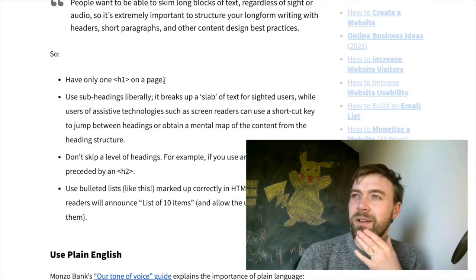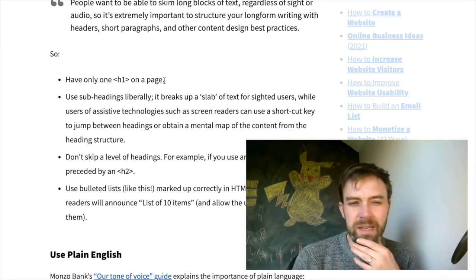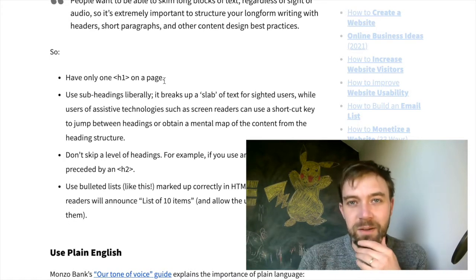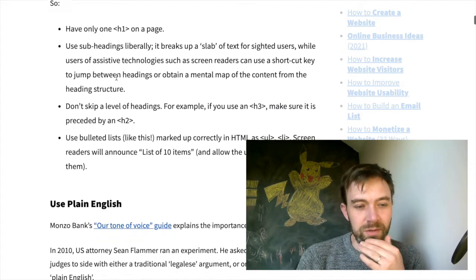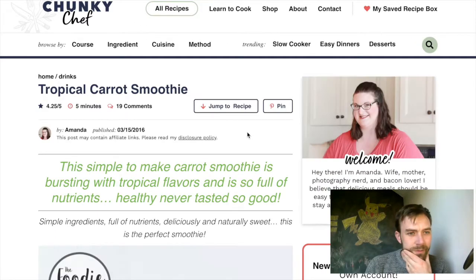I think there was a time when you got marked down for more than one H1. I think you can have more than one. I can't remember the detail, but generally you've got a heading and a detail of what that page does. Think about your subheadings and the hierarchy of your content. Use bulleted lists.